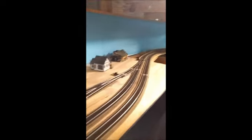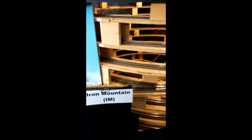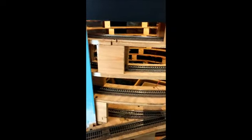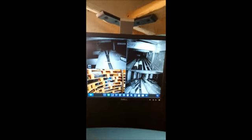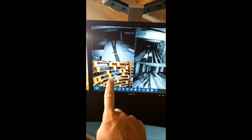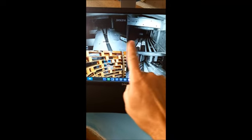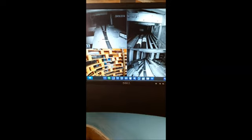And coming down the road here, we make the big swing around the curve and into the helix. Once all the bench work is covered up with scenery, I still need to be able to look at my staging yard and my reverse loop. So I do have this 4-way split screen and 4 cameras. This one being the inside of the helix, this being the lead of the staging yard, the end of the staging yard, and this right here is a switch for my reversing loop.